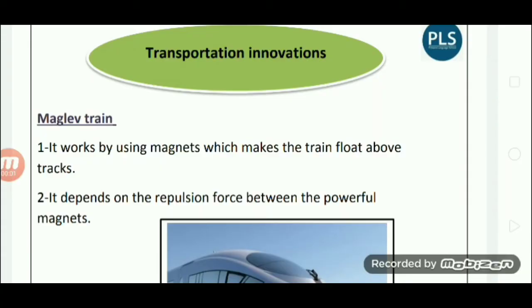Okay, maglev train. We saw in the video that the maglev train works by using magnets, which make the train float above the tracks. Number two, it depends on the repulsion force between the powerful magnets.